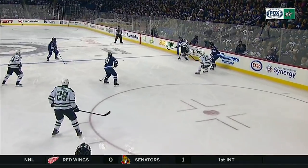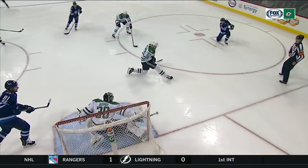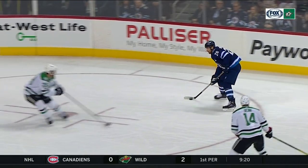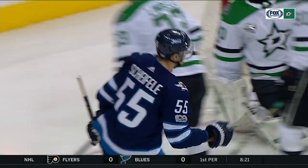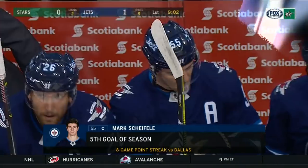Costly minor in a couple battles that were lost along the wall a little bit earlier, but a hard pass from Byfuglien goes straight across. This play was worked on this morning in the morning skate. Right here by Scheifele. One-timer, right on the tape, right in his feet, right where he wants it. Bishop not enough time to get all the way across. Beats him up underneath that blocker, but what a great one-timer.